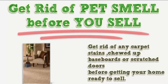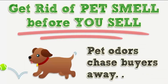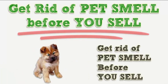Many times we go to nice homes that are for sale, and the interior may be beautiful with the most modern things around, but you go around the laundry room and you find out that the baseboards and the doors are all chewed up because they keep a dog in there. You must repair all these things before selling a home. Get rid of pet smell before you sell. Pet odors chase buyers away.